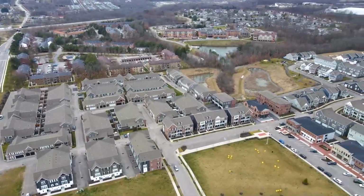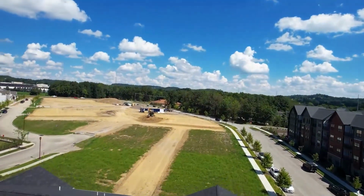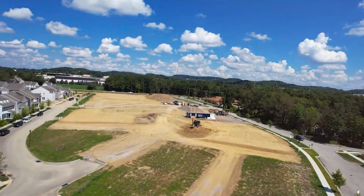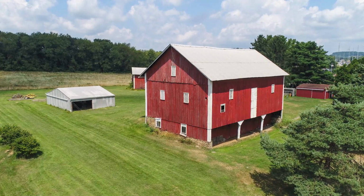And if you stick around to the end, we'll check out the entire community, show you everything it has to offer, and help you understand why they don't have model homes and why this community is so different from others. And you definitely don't want to miss that.